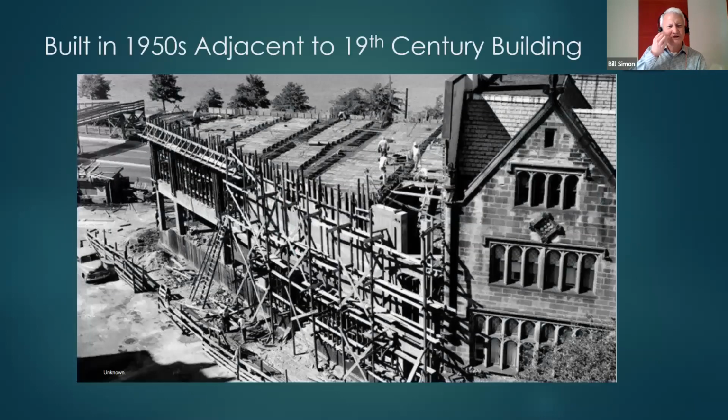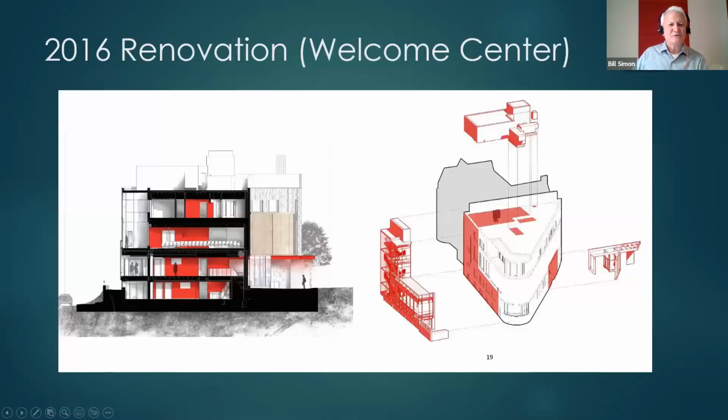So this is a view of the Hillel Center being built in the 1950s. So you can see this wedge-shaped building that's adding onto this existing building that was built in the 1800s. So the project in 2016 was to renovate that 1950s building.